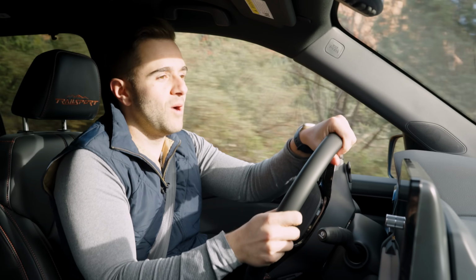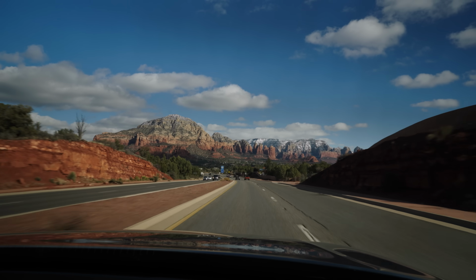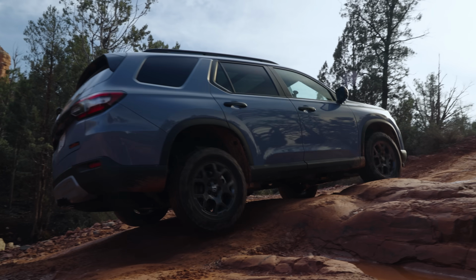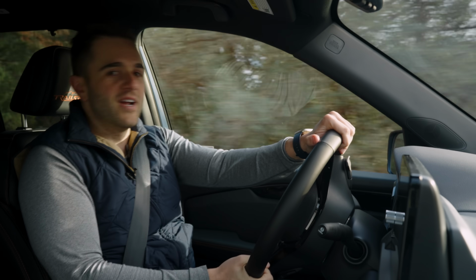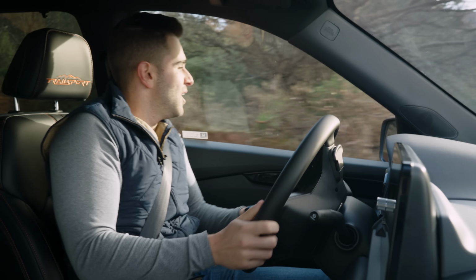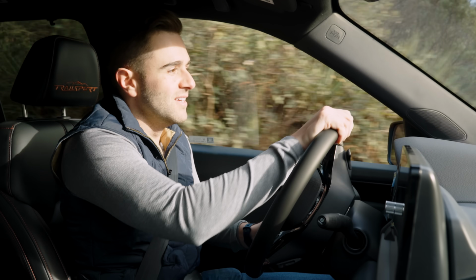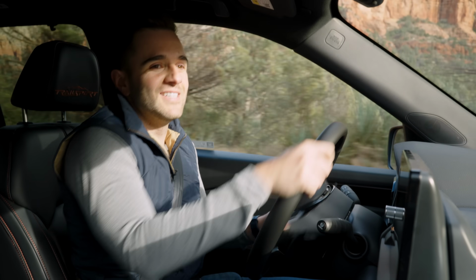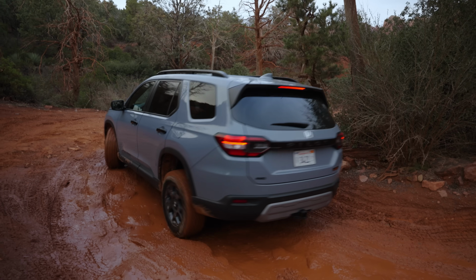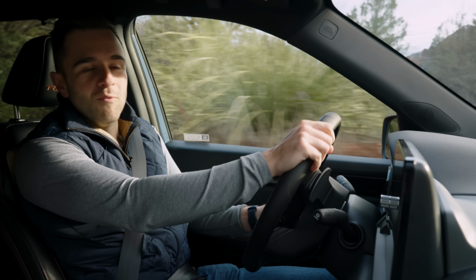So we have swapped Pilots. We are now driving the TrailSport trim. We have also swapped tarmac for dirt road. We're out here on these trails in Sedona, and I gotta say it's a little bit funny because we're seeing a bunch of Jeep Wranglers and side-by-sides, the things you expect to see on a tight trail like this. And the Pilots look a little out of place, but honestly, they're handling themselves quite well so far.